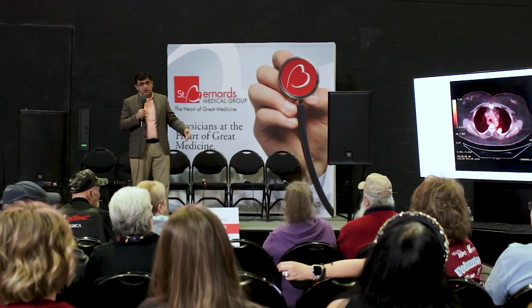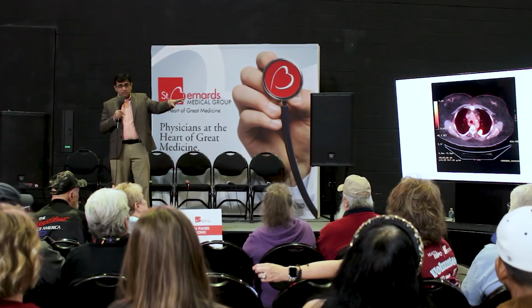So we usually do a PET scan. We usually do an MRI of the brain. That'll give us an idea of, okay, this patient does not have cancer in the brain, doesn't have cancer anywhere else, has this one spot. We want to also get a biopsy. So there's multiple different ways we can do that.